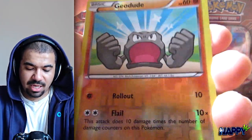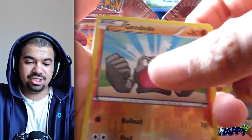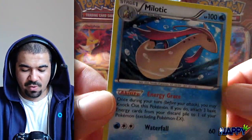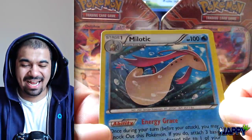Then we have a Reverse Holographic Geodude. This is one of the reverse holos. Like, why? It's a Geodude. And then we have a holographic Milotic. Ooh, not bad, not even bad. I like this art a lot.